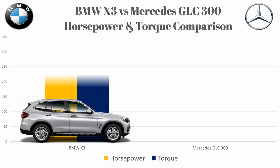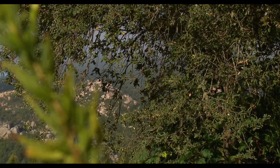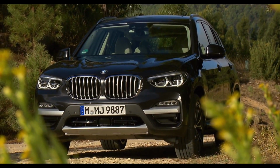The BMW X3 comes with a 2-liter turbocharged 4-cylinder engine, putting out 248 horsepower and 258 pound-feet of torque. The X3's engine is mated to the fantastic 8-speed ZF transmission that's found in most, if not all, the other models in the BMW lineup.